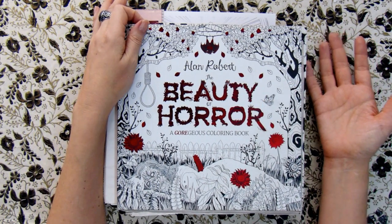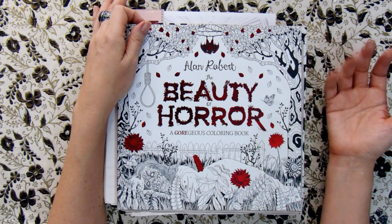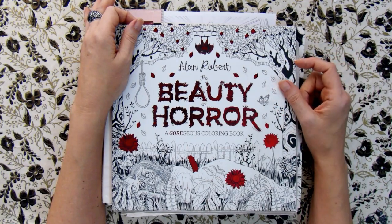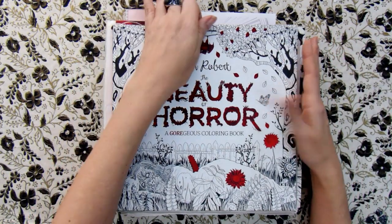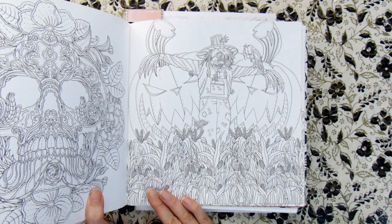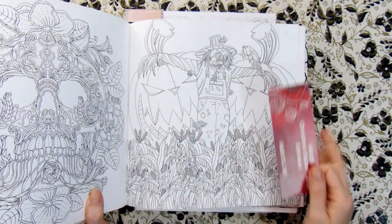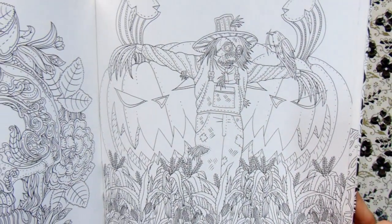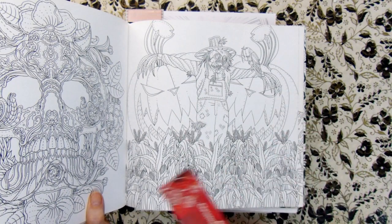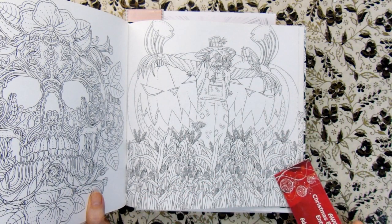I checked my Hannah Carlson books. I didn't find any scarecrow in that one. Seasons, maybe I confused something. And in Alan Robert we have this guy. Yeah, a little bit scary looking. Yeah, obviously a Halloweenish type. 2 pumpkins, corn here.